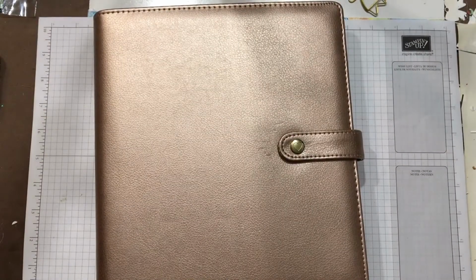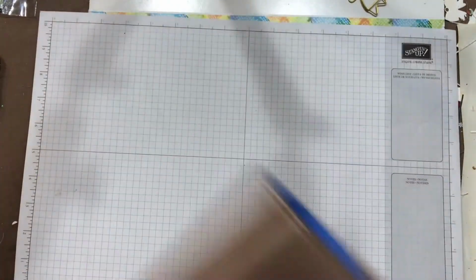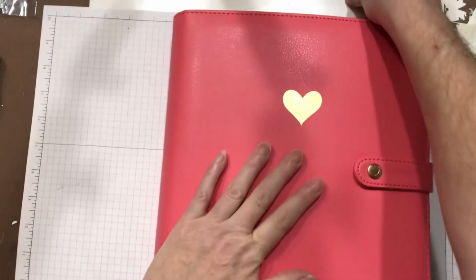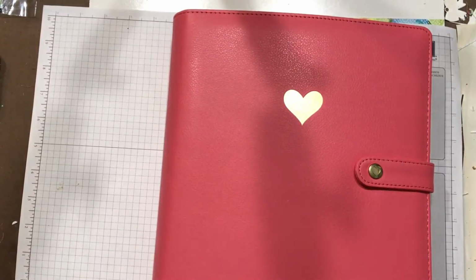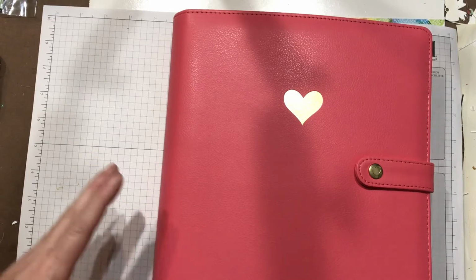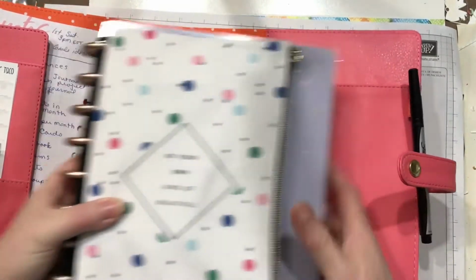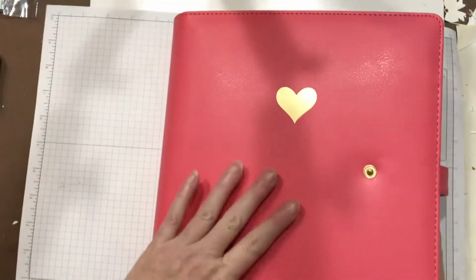And I'll put it away in a minute, I just want to get it off the table. And then lastly, this is my workhorse. This is my planner that I will be in every single day. It is also the reason that I chose to go with disc bound, because I can move things around if I have to. But more importantly, see, I've got this cover as well.